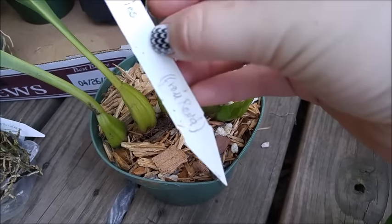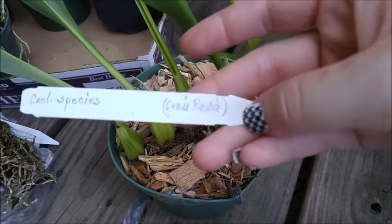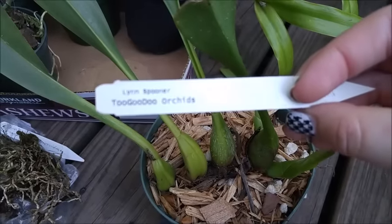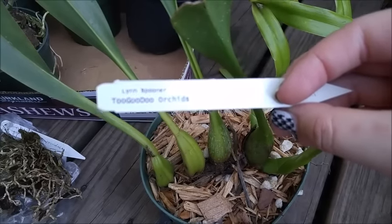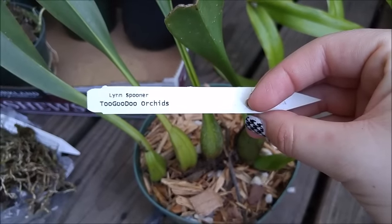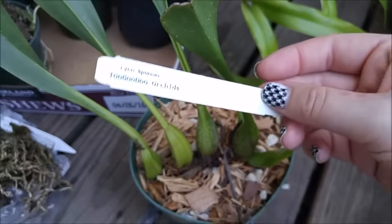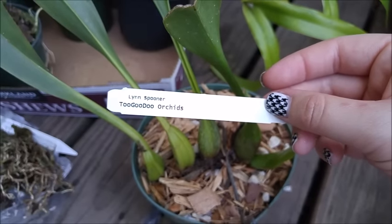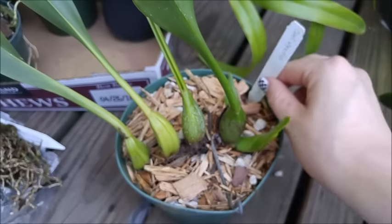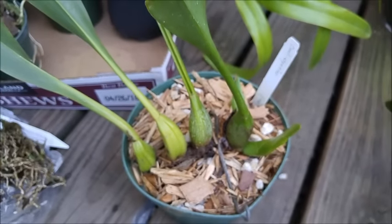Wow, okay, so this one says Coelogyne species from Rena, whoever Rena is. Oh, this is Lynn Spooner, Tugudu Orchids. I heard she was really amazingly awesome, and she cut back a lot of her collection. I think she's in her 80s, maybe 87, and she lives up in North Carolina. But yeah, she cut down a lot of her collection and gave them to the Society for the Society auction.